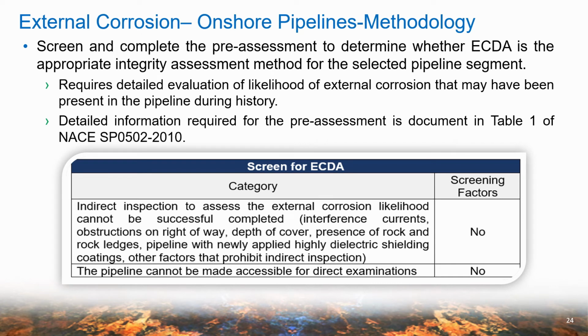Methodologies. First, you screen and complete a pre-assessment to determine: is ECDA the appropriate integrity assessment method for this selected pipeline segment? All the information you need is detailed in NACE SP 0502 Table 1. You want to know, are there conditions that can prohibit completing the program?